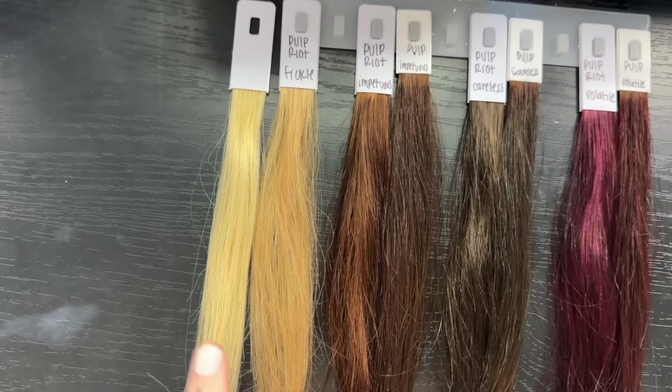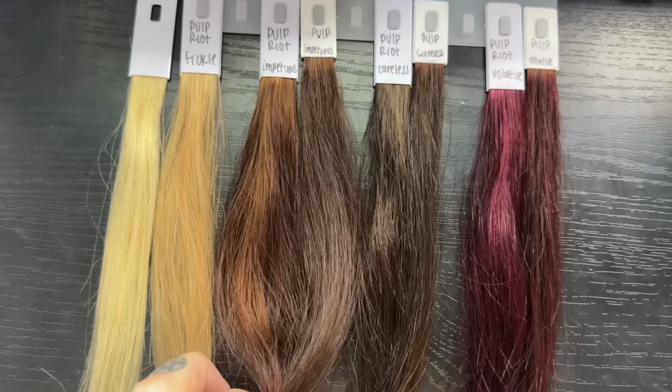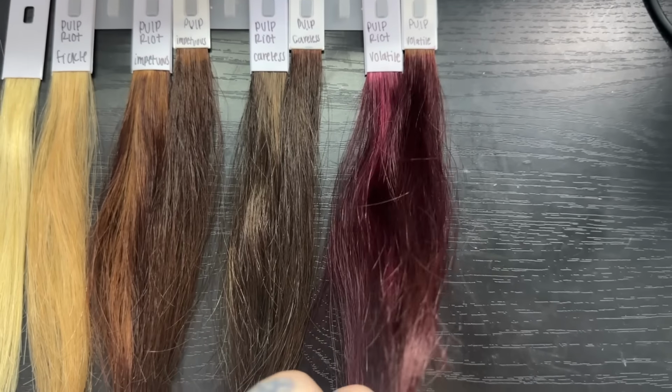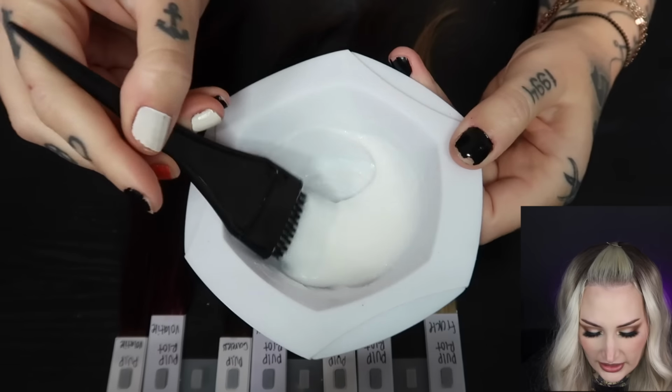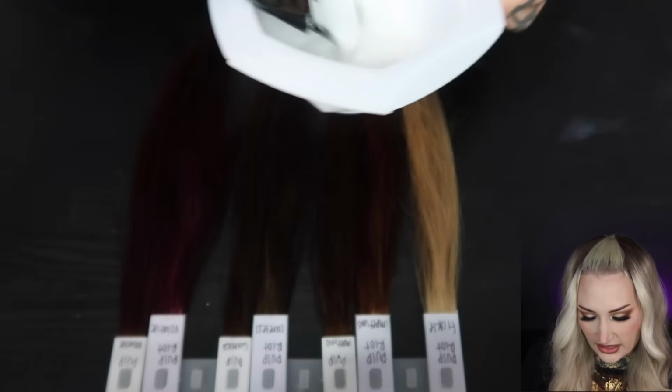So here you can see the difference between the two. You guys can see those warm undertones, the cooler undertones, and this beautiful burgundy. So you guys can see they are very different. I went ahead and mixed up some color remover. Let's go ahead and apply it halfway down and see what happens.